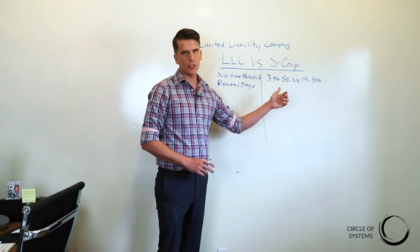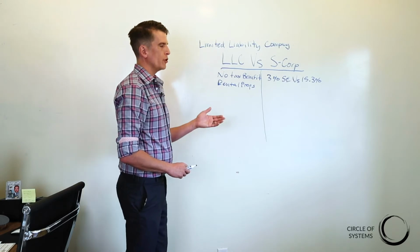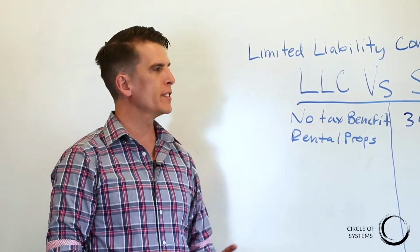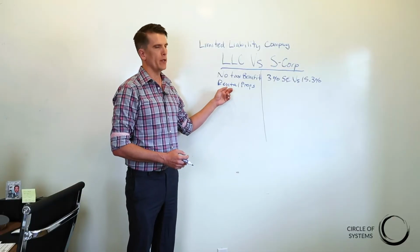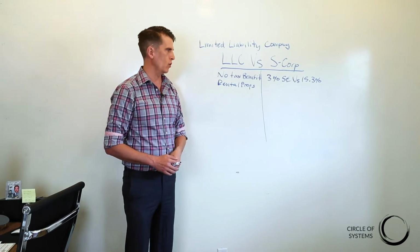You do not want it to be an S corporation. When you want an S corporation is when you're on a 1099 or you're a sole proprietor, or if you set up an LLC and didn't switch it to S corp taxation yet. So basically anything other than rental properties that's self-employed, you're going to want to do the S corp strategy.